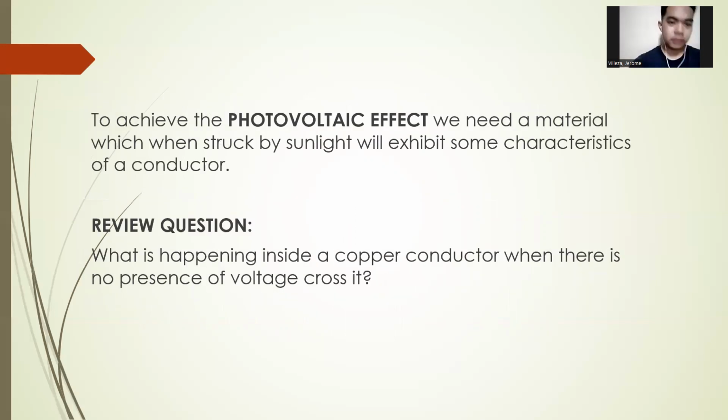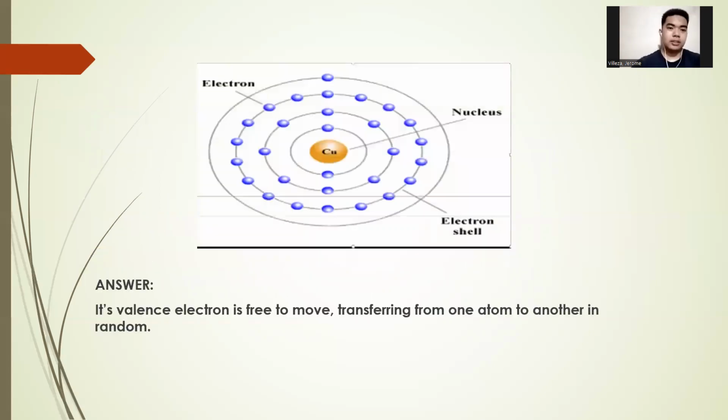To achieve the photovoltaic effect, we need a material which, when struck by sunlight, will exhibit some characteristics of a conductor. So, here's the question. What is the inside of a copper conductor when there is no presence of voltage across it? The answer: its valence electron is free to move, transferring from one atom to another in random. So yung extra daw na electron or valence electron is free to move na kahit saan siya magpunta.